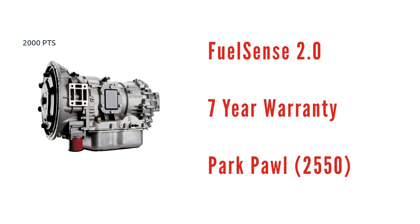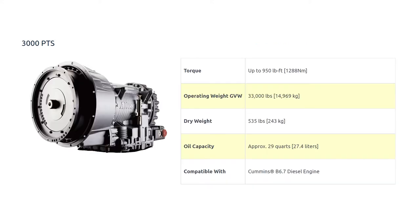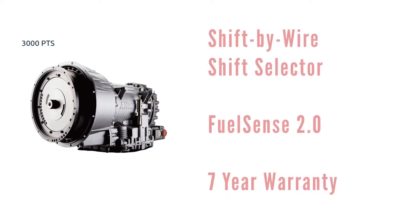The 2550 PTS is the same as the 2500 PTS, except it includes a park pawl for buses that do not have air brakes. The 3000 PTS has input limits of 300 horsepower and 950 foot-pounds of torque, which offers an Allison shift-by-wire shift selector capable of displaying oil level, prognostic information, and diagnostic trouble codes, and is compatible with FuelSense 2.0.